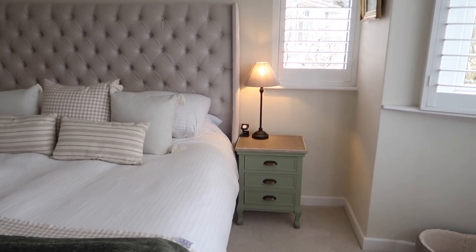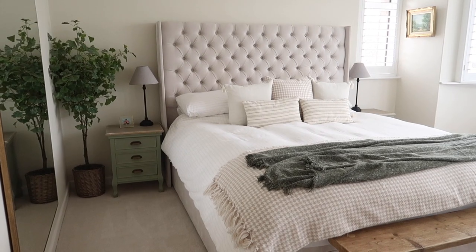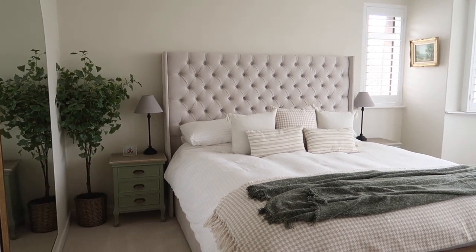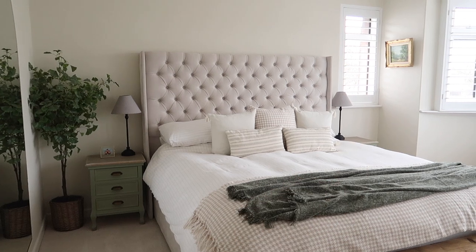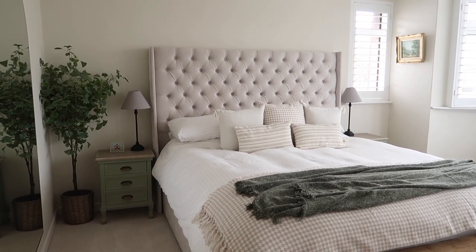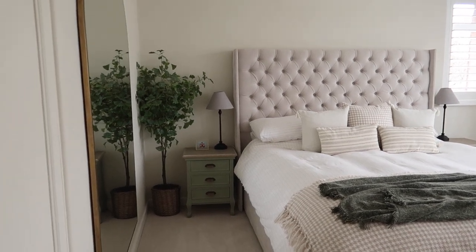Let me turn the lights off so you can get a full look at the color as well. So now you can see what that looks like. I haven't put anything on the bedside tables yet. I just found this picture and I wanted to keep that there. And I need to get something small to go on Mark's side, but I'm not sure what to put on there yet. Probably a small plant or something like that. But yeah, that's what the bedside tables look like.